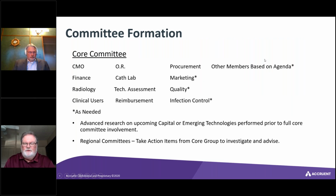So once you get this approved and you get the buy-in, the committee formation is very important. I have put down typically on this slide who I have on the committee. And I'm going to point out a couple different positions here that are extremely important to have. One is the chief medical officer, the CMO. If your institution has a CMO, they're usually incentivized by medical innovation and medical results, but they're also incentivized by savings. So having a CMO who the physicians would respect is a very key player in this committee.